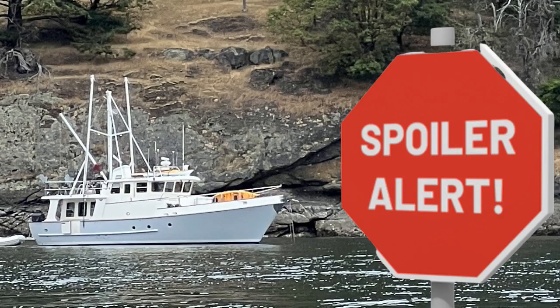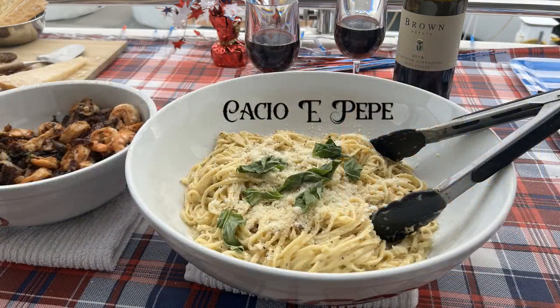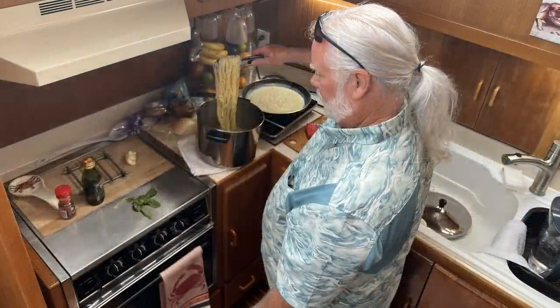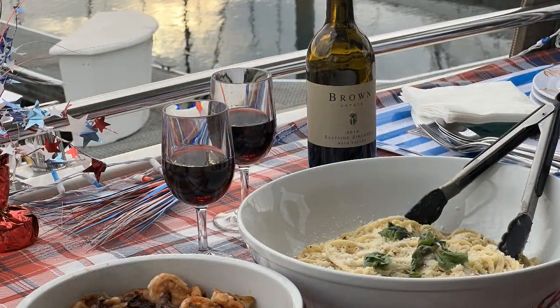Today I'm cooking up some Cacio e Pepe, a tasty, easy pasta dish for some friends' 32nd anniversary. I met Scott and Laurie about 10 years ago at a marina on Bainbridge Island, Washington. They live aboard a 50-foot powerboat named Floatplane. When I heard they were celebrating their anniversary, I decided to give them a gift of a traveling chef. So Scott and Laurie, happy anniversary, and I'm glad you enjoyed your dinner.